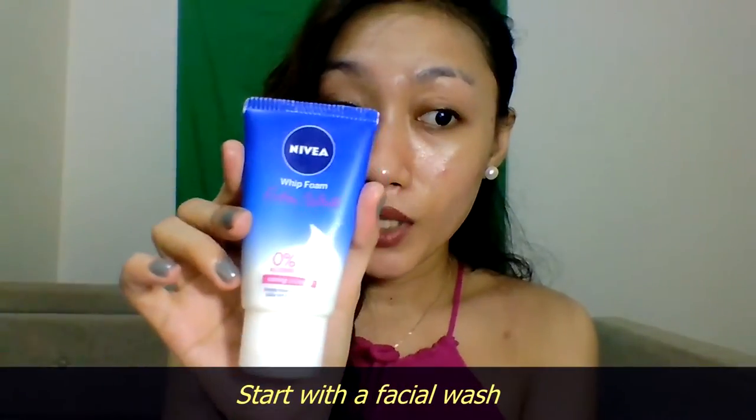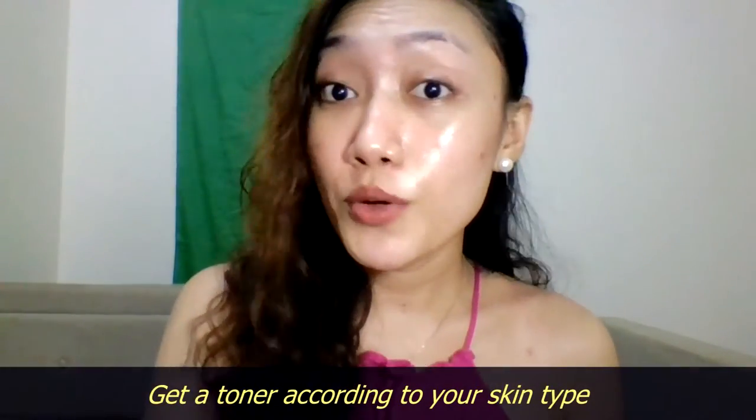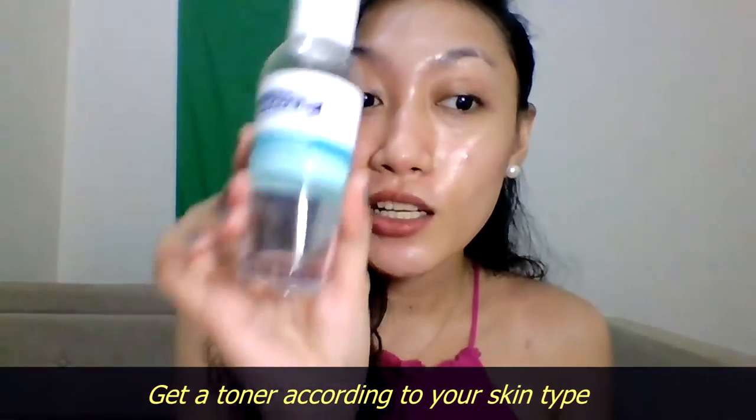We're gonna start with my review with the serum first. So I always start with my Nivea. Okay, this is not Breylee because I didn't buy any facial wash or foam from Breylee. I don't know if they do have that, but this is my first step. I do a facial wash and then followed by a toner. This one, I don't know if they have a toner also, I didn't check.